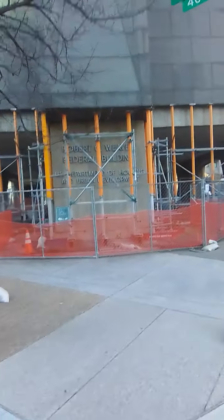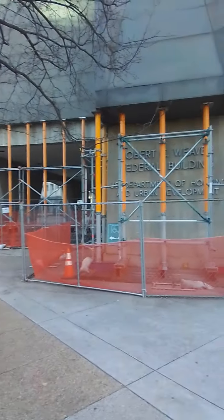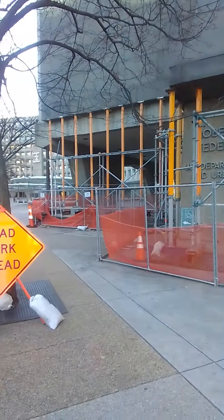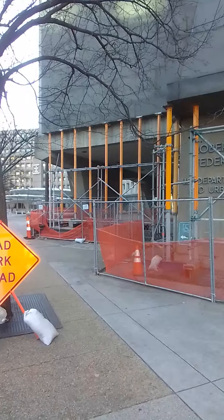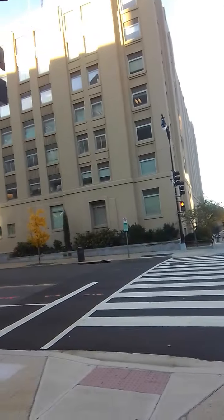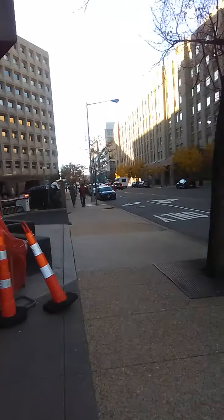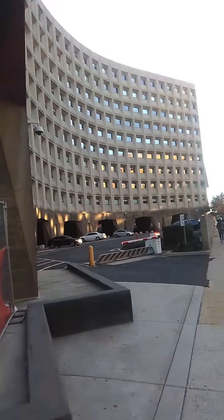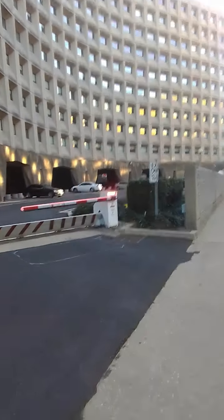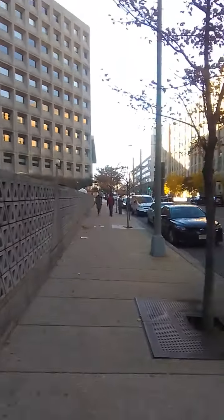This is the Robert C. Weaver Federal Building, again, the Department of Housing and Urban Development. Okay, let's hurry up. Okay, this is the General Services Administration building here. Oh yeah, I told you there's another curve over here. So there's at least three curves on this. We're almost at L'Enfant Plaza.